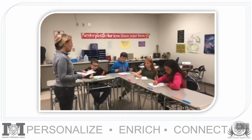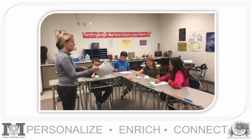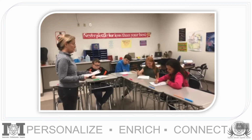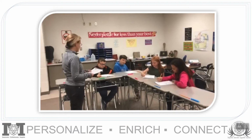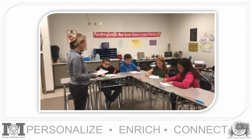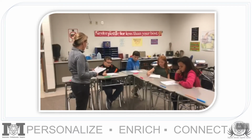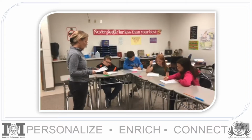Okay, class, I want you to tell me what prefixes and suffixes you circled in each word. Taylor, you're going to begin. Disrupt, dis. Rejoin, re and ed. MJ. Predict is pre. Destroy, de. Good.